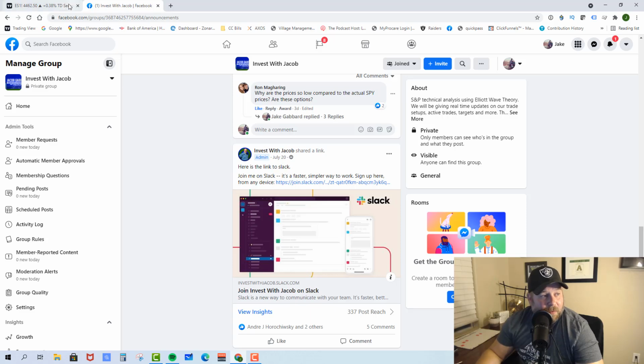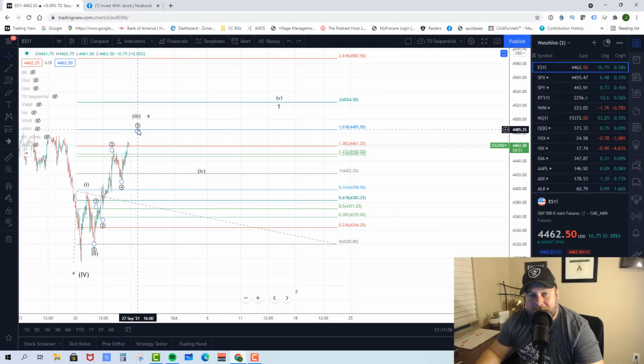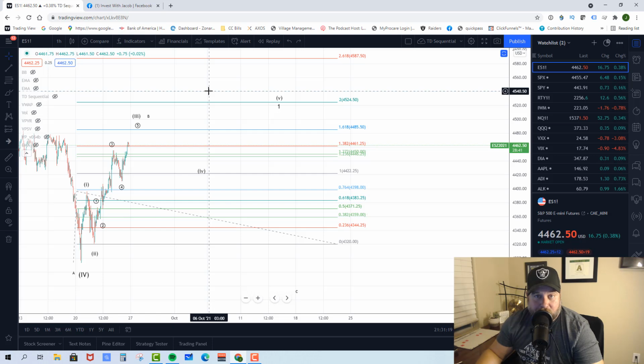All right, guys, so key takeaways for today. We are watching for this 5 wave to go ahead and fill out. It doesn't have to get all the way up to 4485, but that's kind of the ideal target that we would look for. And then from whatever high this strikes, we're looking for the pullback to give away where we're at. If it's a 3-wave corrective pullback that holds this 4422 down to 4400 region and then bounces, we're looking for wave 1 up to start our new rally.